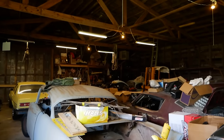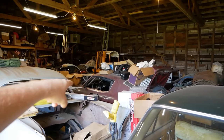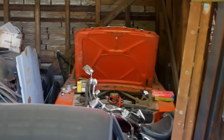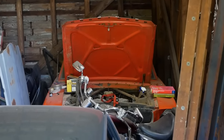Oh boy, I see all sorts of goodies. Oh, there's the Nova. Yep. There's a Camaro. Second gen? That would be a 71? That's a 71. Yeah, 57 Chevy, 71 Chevelle. That's the one you're talking about, isn't it? 65 Mustang Fastback. There she is.